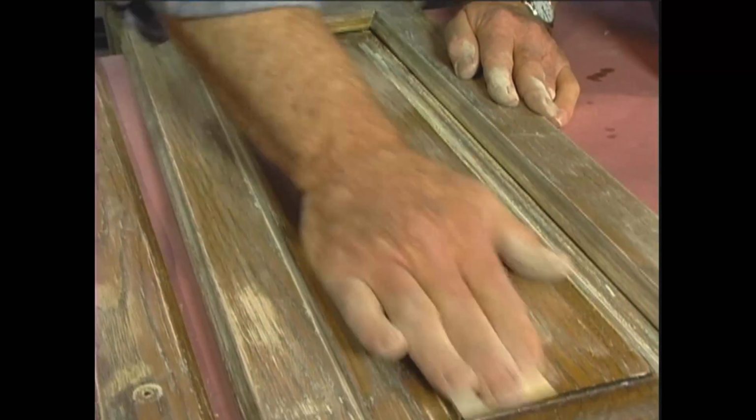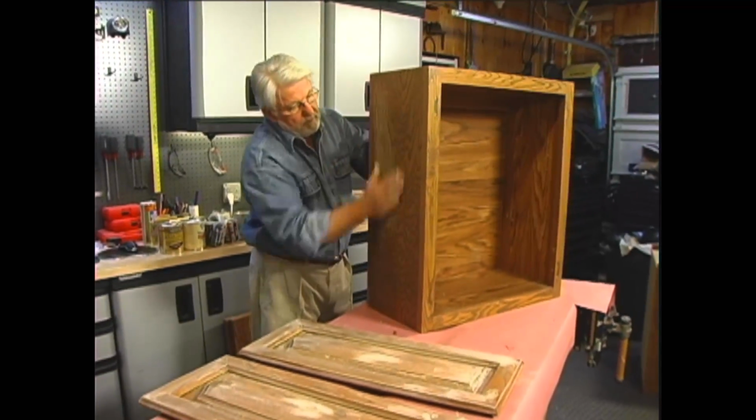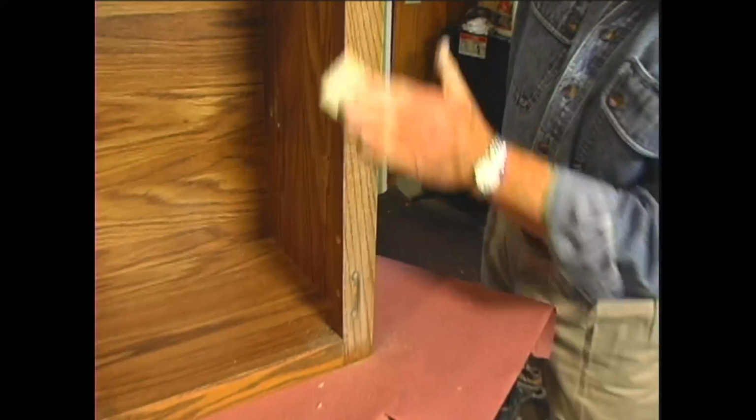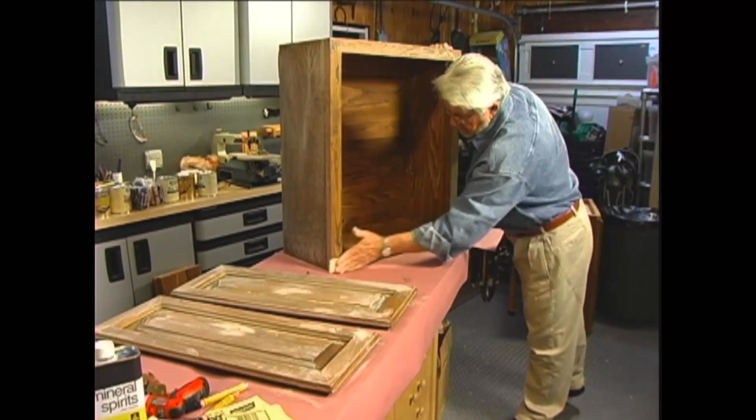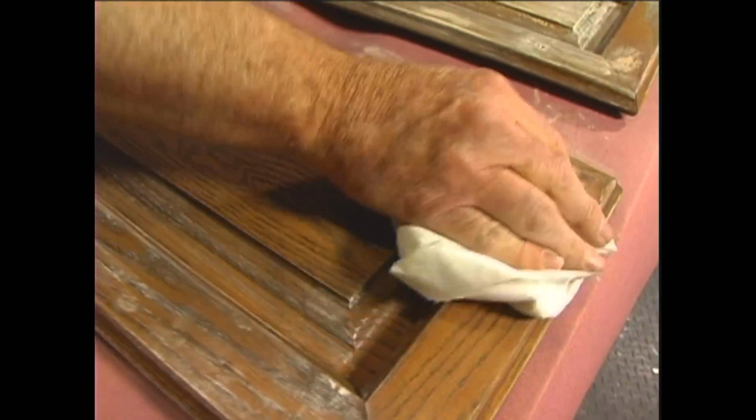On a project like this, the purpose of the sanding is to give the existing finish a bit of tooth, just to roughen it a bit so the new finish will be able to grip or bond better. Finally, I remove all surface dust with a clean rag or tack cloth.